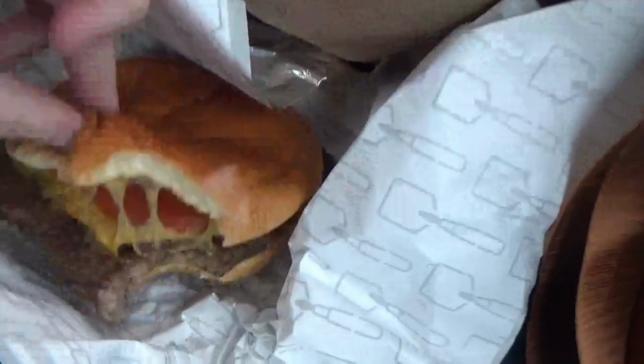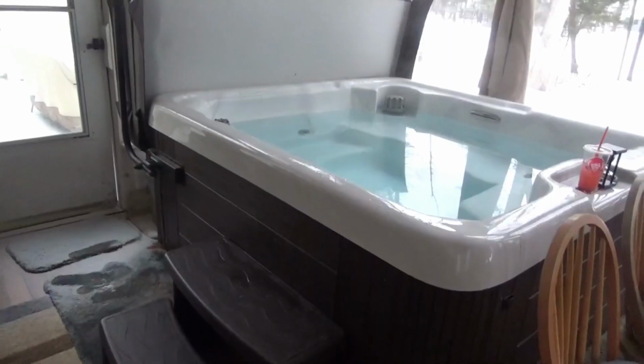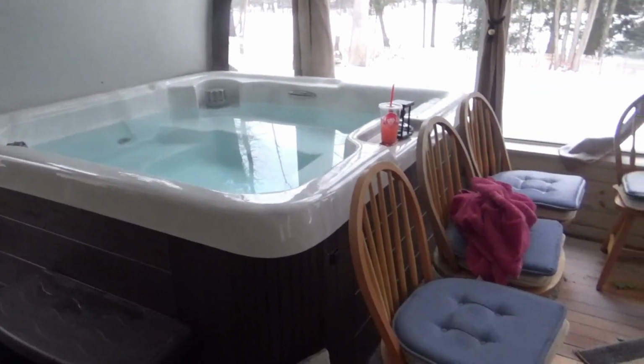At Wendy's. My mom got fries. I am making bergamot tea.